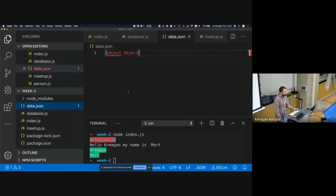Ooh, it has changed from undefined to another cryptic weird thing. It says parentheses object, another object, just as if one was not enough. Why do you think this says so? Why do you think it didn't print? Because console log printed it out fine, but why doesn't the file saving work? Can you please raise your hand and tell me your guess? Yes, please.